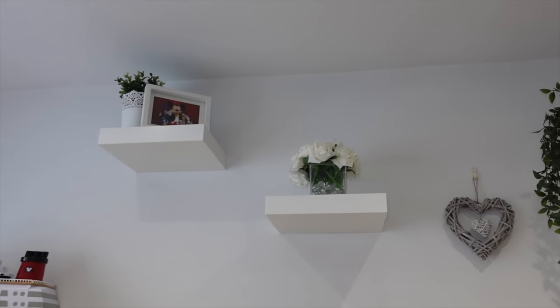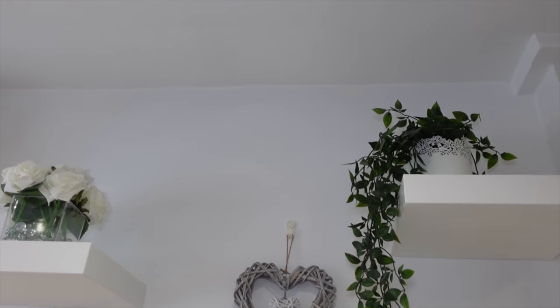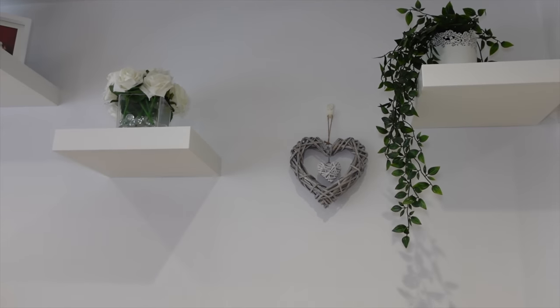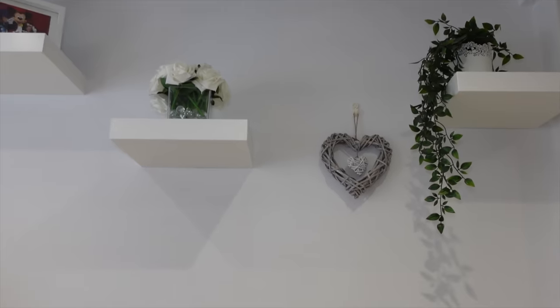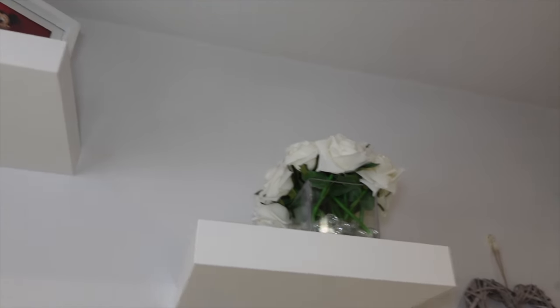Not sure this is perfect, but I think something like this will do for now. This could maybe do with something else on it. The grey heart thingy is fine, it will do. I don't know if that needs... I don't know, that's a bit much, isn't it? We don't need two of those. Maybe that needs another picture or something up there.